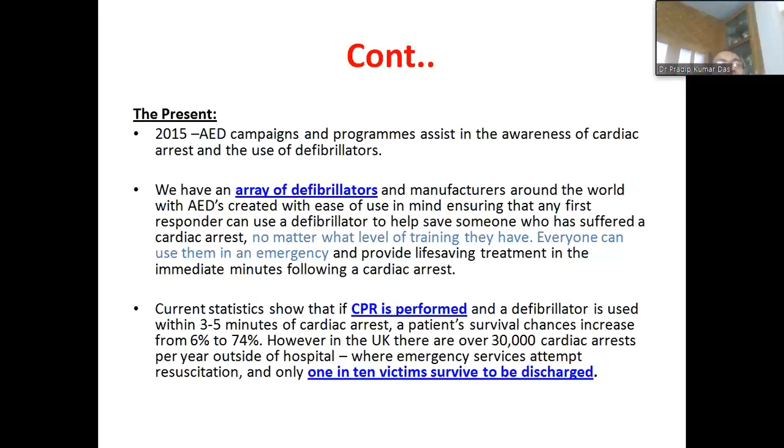At present, in 2015, AED campaigns and programs assist in the awareness of cardiac arrest and the use of defibrillators. We have an array of defibrillators and manufacturers around the world, with AEDs created with ease of use in mind, ensuring that any first responder can use a defibrillator to help save someone who has suffered a cardiac arrest, no matter what level of training they have. Everyone can use them in an emergency and provide life-saving treatment in the immediate minutes following a cardiac arrest.